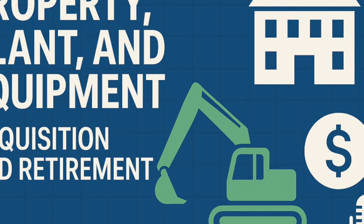Historical cost. So we're not talking about what you could sell it for on the open market today. We're talking about what it actually set you back when you first got it. Precisely. It's about that initial transaction, that reliable number that we can look back on and say, okay, this is what they actually paid for it.